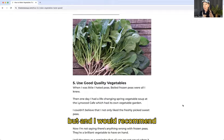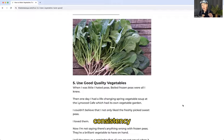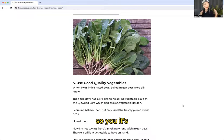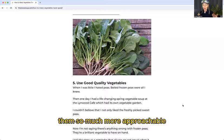And I would recommend, even though I used that fresh pea example, I think frozen vegetables are a great investment and a great thing to use because you get that consistency, and because they're so shelf stable, they last in the freezer until you're ready to use them. So it makes them so much more approachable.